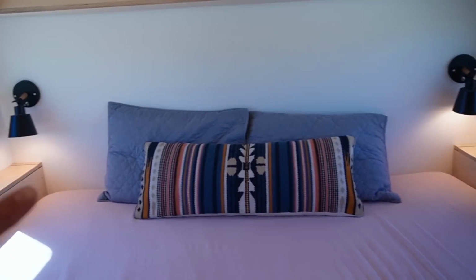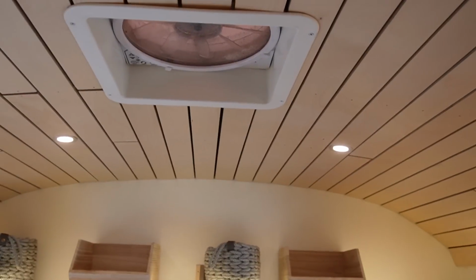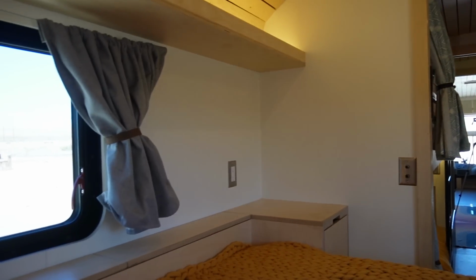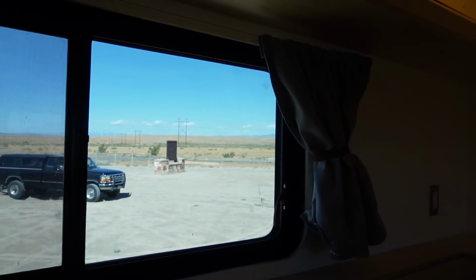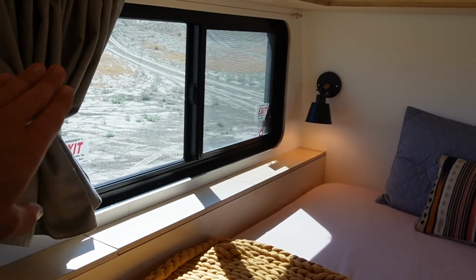And of course, it wouldn't be complete without some reading lamps on each side, perimeter shelving across the top, and then a dedicated Maxxair fan. We also have one of these up front that I didn't mention, but you should just expect it from us. We love those things. Lastly, we've got our openings, dual pane screened RV windows on each side, and these are emergency egress windows. So there's a red handle that you can pull and the whole unit actually comes out.